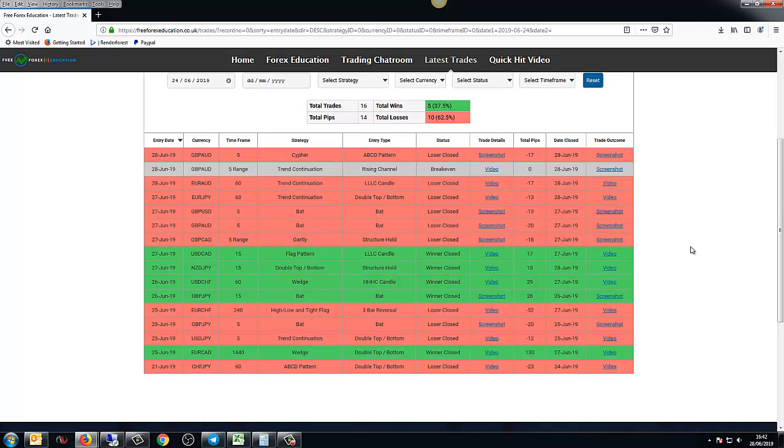So you can, again, we've only got, without the advanced patterns, our win rate is only 48%, but the total pips is 252 pips, guys.